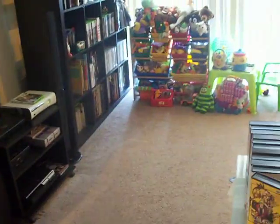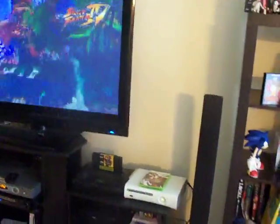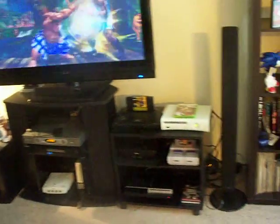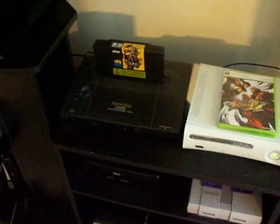I'm going to follow Derek's lead and take you on a quick tour through my game room, so check it out. Alright, I made a little addition since I showed the last pictures, but this is the game setup right now. I have a 50-inch Hitachi Plasma playing Street Fighter 4 right now, hooked up with a Samsung 5.1 surround sound system. Right now I got an Xbox 360 and Neo Geo with Mark of the Wolves hooked up to there.